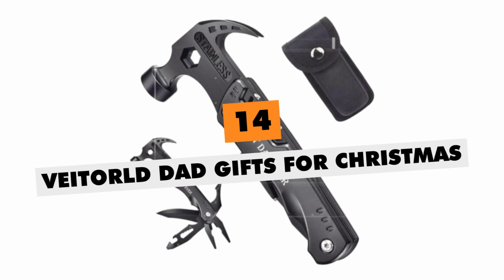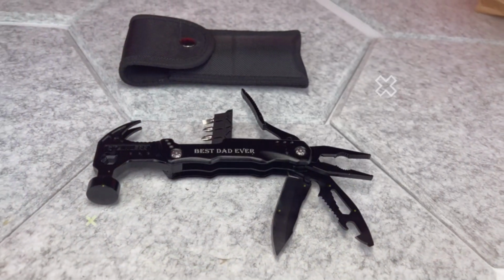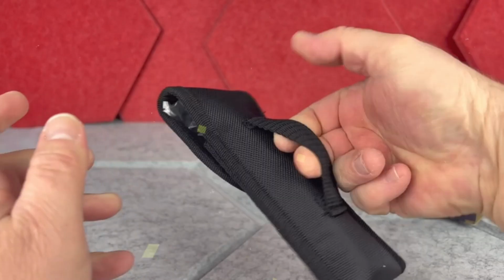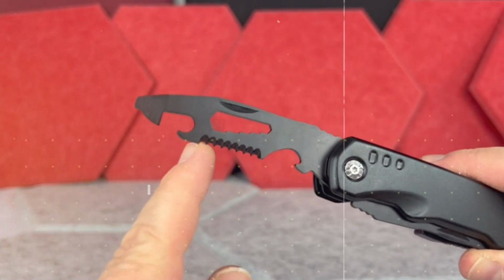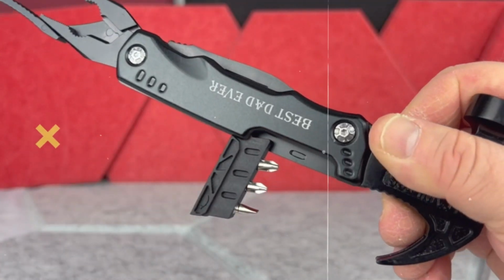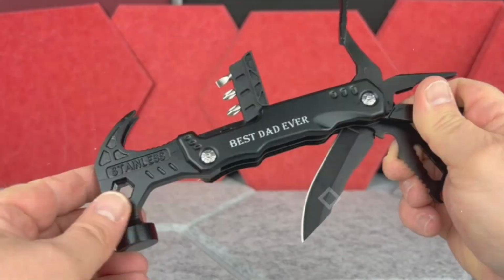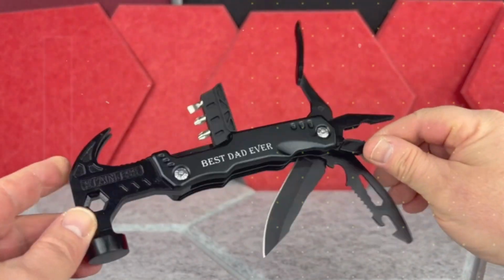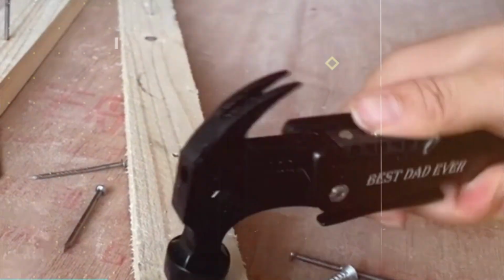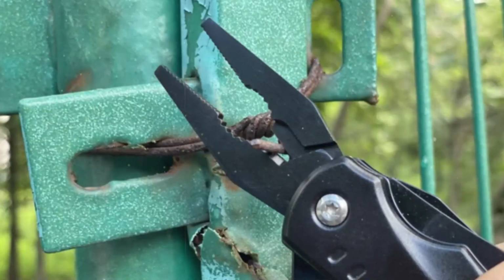Vitoreld Dad Gifts for Christmas. Equip your garage with the ultimate multi-tool. This all-in-one hammer packs 14 stainless steel tools including pliers, screwdrivers, a knife, a bottle opener, and more into one compact, heavy-duty body. It tackles nails, screws, cracked tiles, opened bottles, you name it. With a convenient belt pouch for portability, this gift-worthy gadget will quickly become your garage's MVP for handling household tasks and minor repairs with its sleek versatility.